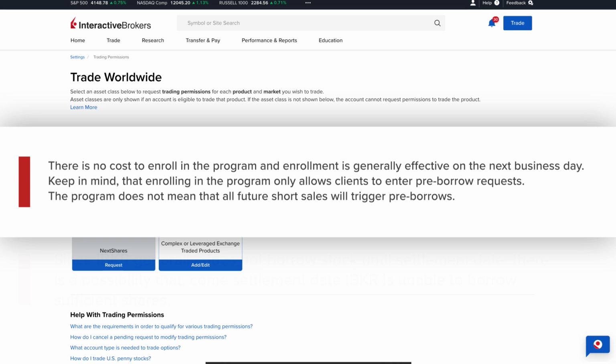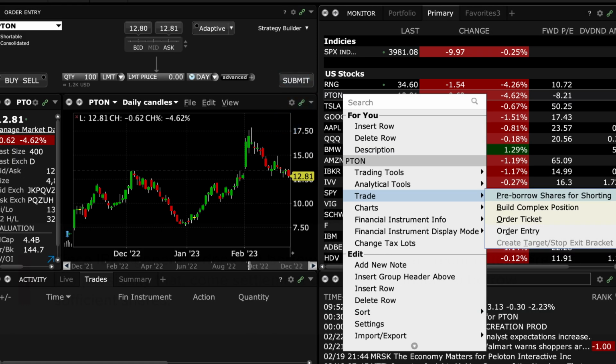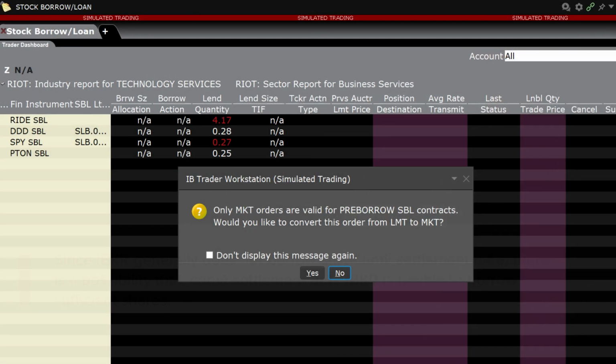Keep in mind that enrolling in the program only allows clients to enter pre-borrow requests. The program does not mean that all future short sales will trigger pre-borrows. Trade entry of pre-borrows is done by the client in TWS. To enter a pre-borrow, right-click on the symbol, scroll to Trade, and click on Pre-borrow shares for shorting. A stock loan borrow screen comes up. A notification will pop up stating that pre-borrow orders are market orders, asking to convert the order from a limit order to a market order.